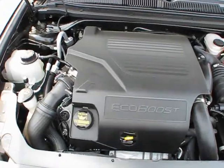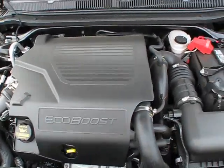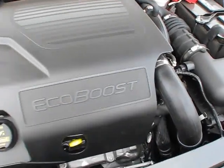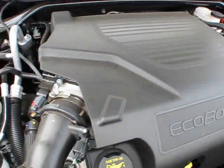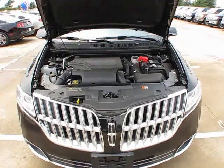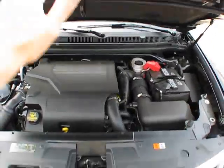This particular MKT EcoBoost sports the 3.5-liter twin-turbocharged EcoBoost V6 that makes 355 horsepower and 350 foot-pounds of torque. The standard MKT houses a 3.7-liter Duratec 24-valve V6.